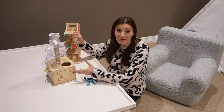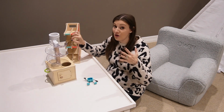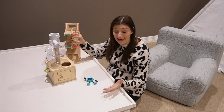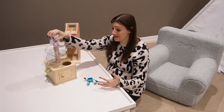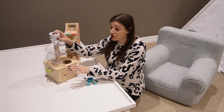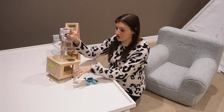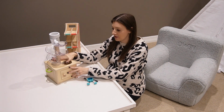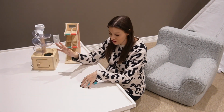So he still uses all of the toys from the earlier play kits when he was much younger. And now expecting a second baby, I know that I can easily pass these down, and they are in such great shape because of the quality of these toys that I know they're gonna last for a long time, which is really nice. So Love Every is always great.